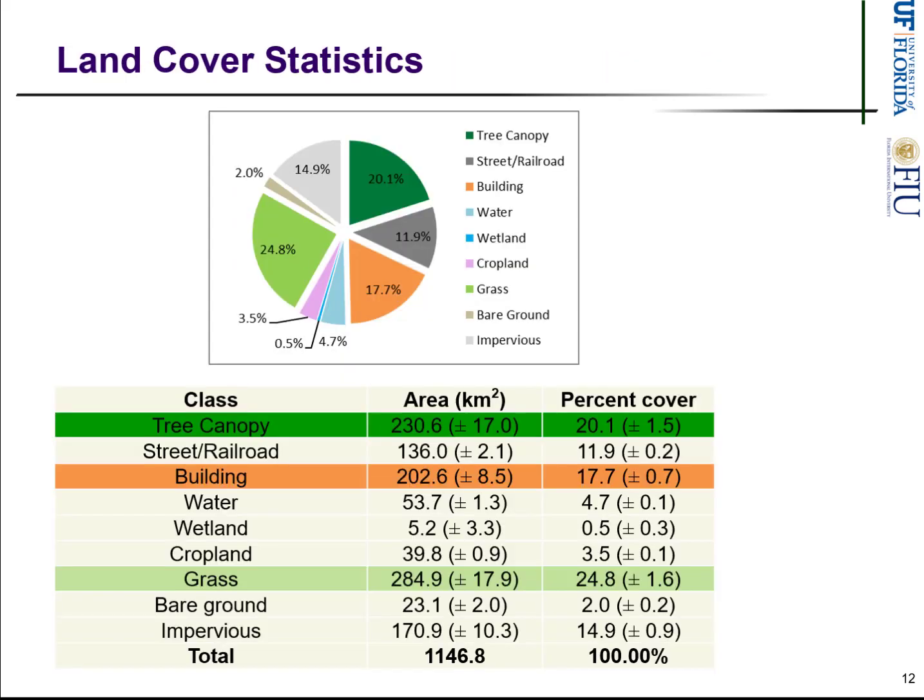This slide shows some land cover statistics for the analyzed area. Highlighted in the table are the 3 largest land cover classes. We see that grass covers about 24.8%, which is the largest type of land cover, followed by tree canopy with around 20.1% and buildings at 17.7%. The plus-minus numbers in parentheses show the uncertainty of those numbers. The percent cover of tree canopy was 19.9% in 2014. This means that we did not notice a significant change in tree canopy between 2014 and 2019.